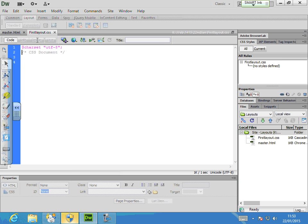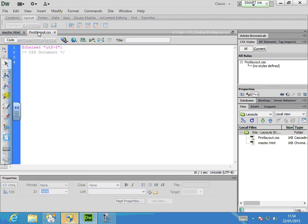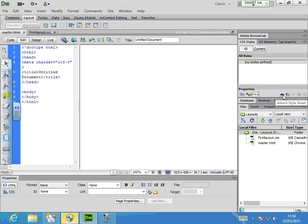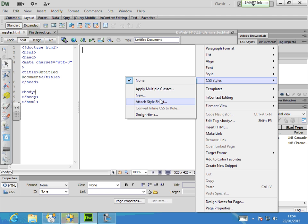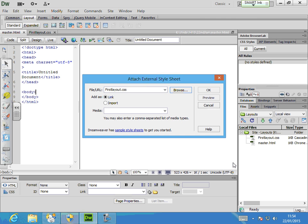Now before I go any further, I want to attach my CSS with the HTML page. But you just have to remember whether you have your CSS panel open here, and which file you are on, because you can't be on a CSS file and say I want to attach. This will work, but you will not be able to choose. So you have to be on your HTML and then choose this symbol which says attach style sheet, or you can right click and say CSS and use the word attach, whichever you're more comfortable with. So attach, and I can just choose my file name, which is this.